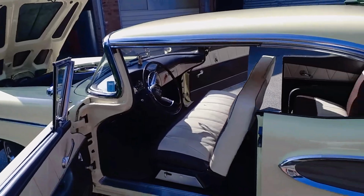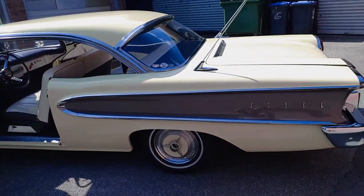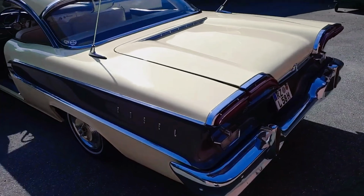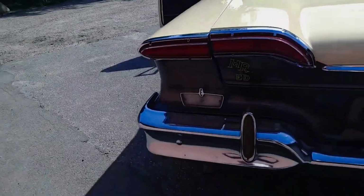The Citation was positioned as a luxury model, with prices starting around $4,000, approximately $40,000 today. This made it more expensive than many of its competitors, including models from Chrysler and Cadillac.